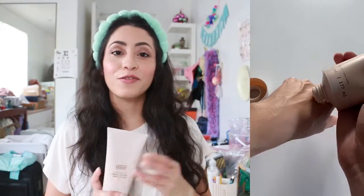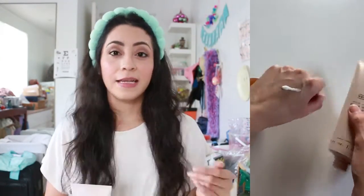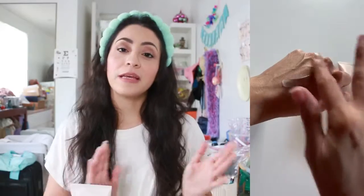The one important thing about this is that if you use it at daytime, it is recommended that you use SPF 30 or higher, because if not, then it's less effective if you use this under UV rays. The only thing I can tell you is that the texture is thick, it leaves white patches, but then I just rub it in.